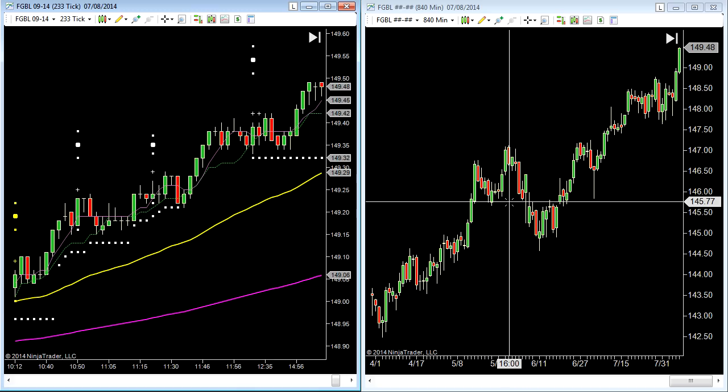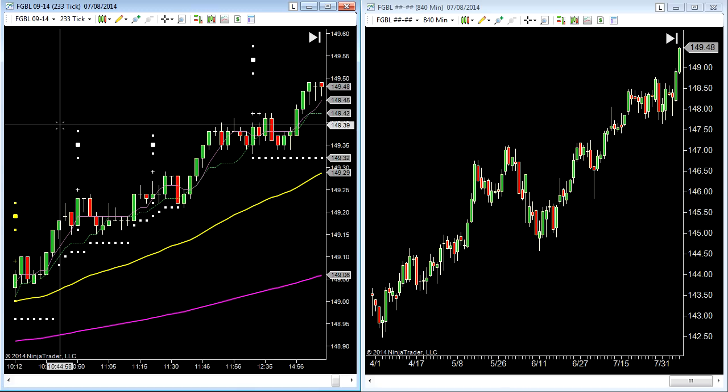So I hope that illustrates a good way of using Trend Jumper with context in the market, and gives you a better idea of how to leverage the power of Trend Jumper with the ability to read what's going on in the market.